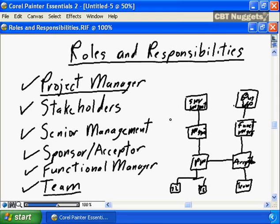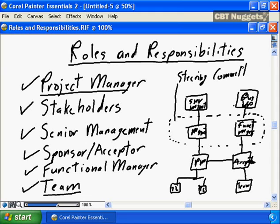And we may start to create subsets of this. So we take a subset of this and we say these people are the project steering committee. And the steering committee may also include other stakeholders.